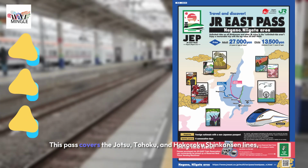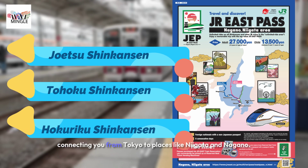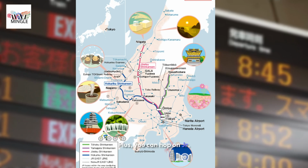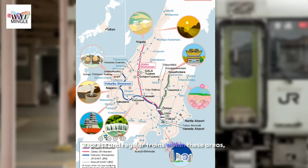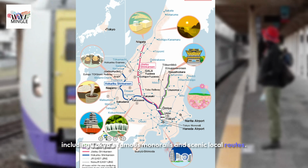This pass covers the Joetsu, Tohoku, and Hokuriku Shinkansen lines, connecting you from Tokyo to places like Niigata and Nagano. Plus, you can hop on JR East Limited Express and regular trains within these areas, including Tokyo's famous monorails and scenic local routes.